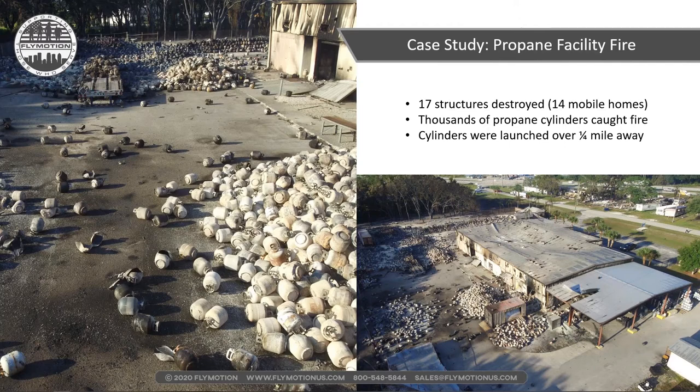Now this turned out to be missile projectiles flying in the neighborhoods. 17 structures were burned to the ground. Across the street was a mobile home. You can see in the bottom picture there, a mobile home community. 14 of them were literally burned to the ground.